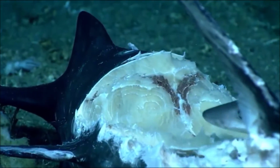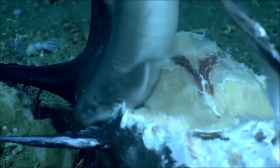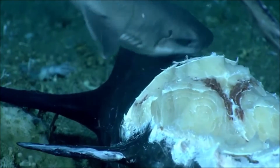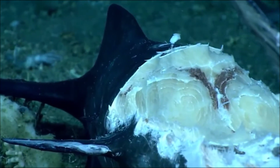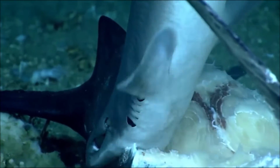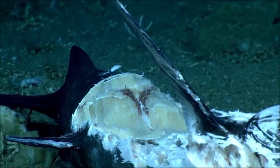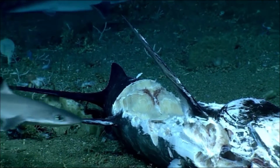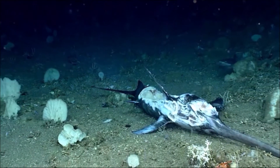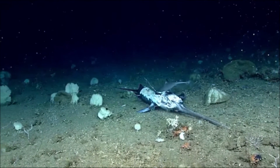I'm a geologist, and this is so exciting and interesting to see, because having the opportunity to just watch the whole food web in action right here in front of us is amazing. We've seen these sharks swimming around this area today, but this indicates they are opportunistic scavengers, so likely they're going to feed on this swordfish, and then they might not need to feed for some amount of time.